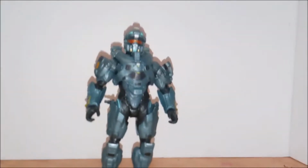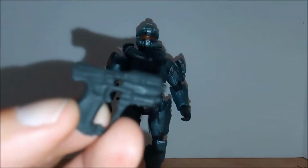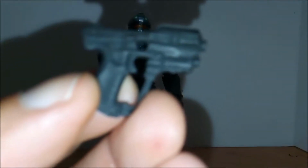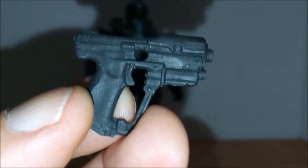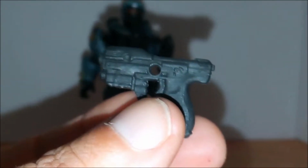Okay, so included in the packaging, let's come back down real quick so we can see what's included in the packaging. We do get the standard Magnum, and let's see if we can zoom in on the standard Magnum. There we go. Again, nice sculpt. Could use some more paint, and it is a bit larger than I would think would be suitable for these size figures, but yes, it is what we have.